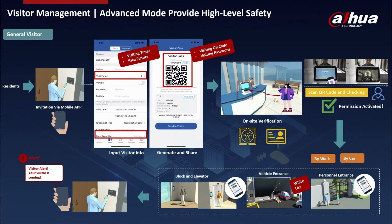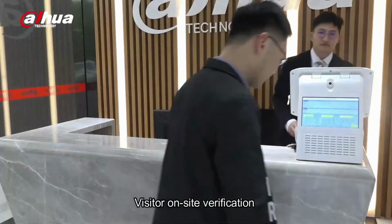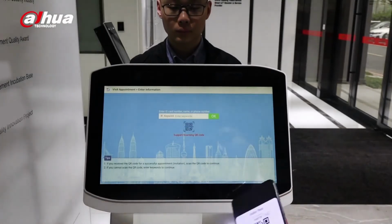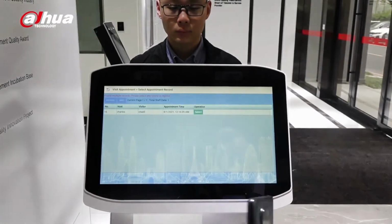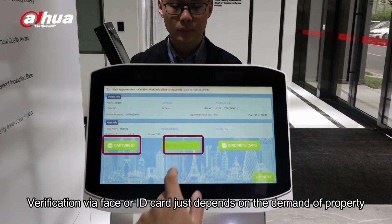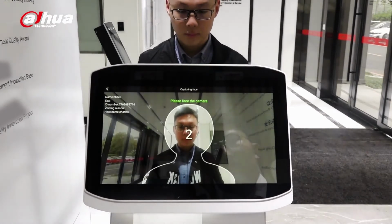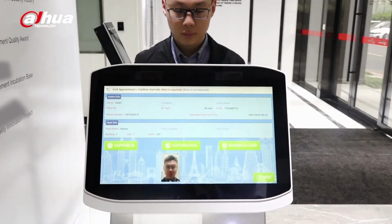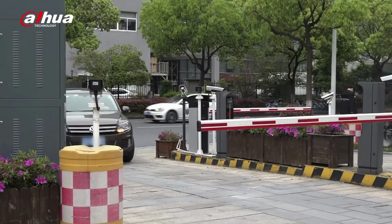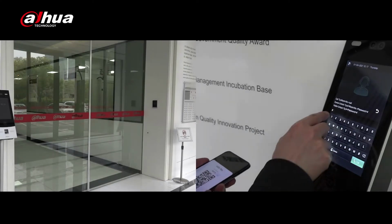Visitor management, advanced mode. For business and luxury communities, our advanced mode can provide high-level services and protection. The difference compared to normal mode is that on-site verification is of paramount importance in this mode, depending on the preference of the property owner. The permission and visitor pass can only be activated after verifying the visitor pass via face or ID card. Same as the normal mode, guests can use their visitor QR code, ANPR or face if permitted by the visitor, to enter into the community in the permitted time. The owner will also be notified of their first entry to the community premises via a text message on the mobile app.